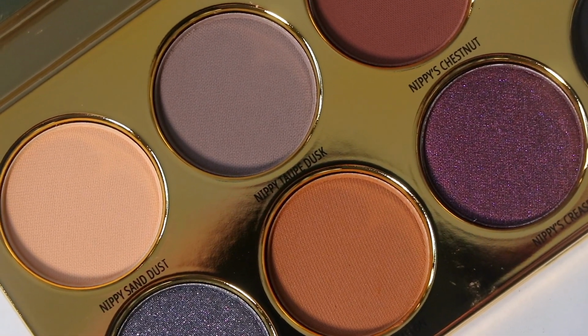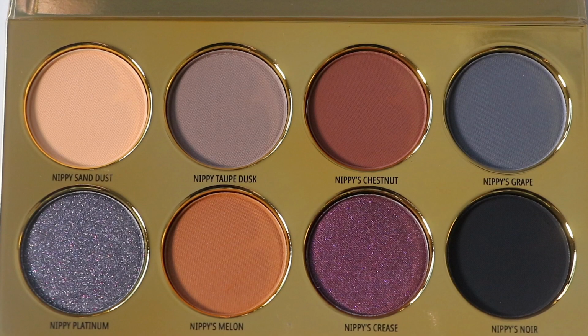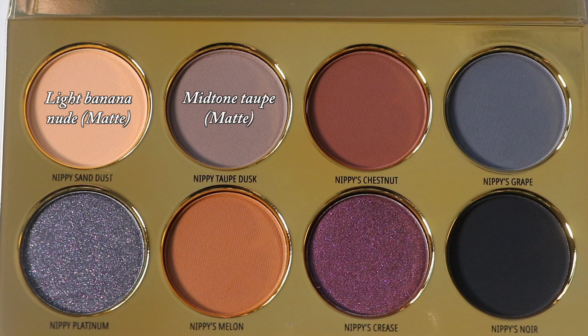You have mainly mattes, and then you only have 2 shimmers. So that is that. And I'm just going to go through them. You have Nippy Sand Dust, described as a light banana nude, and it's a matte. Then we have Nippy Taupe Dusk, which is described as a mid-tone taupe, and it's also a matte. We have Nippy's Chestnut, which is described as a mid-tone brown, also a matte. Nippy's Grape is a cold blue grey, also a matte.